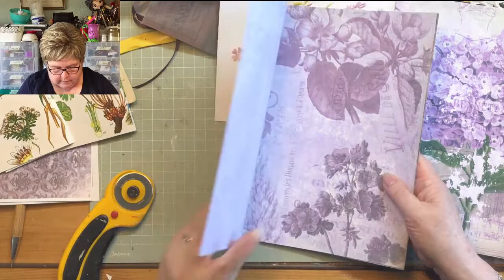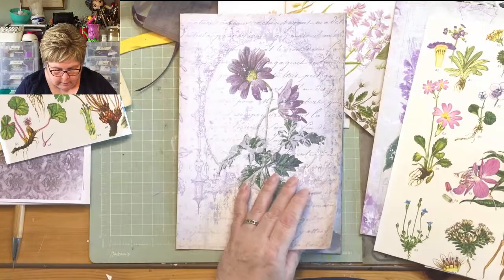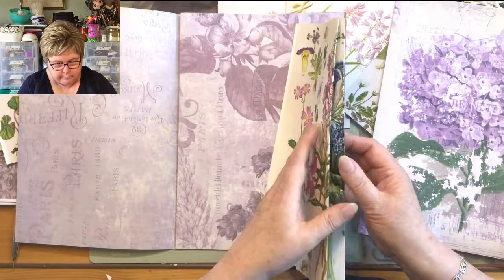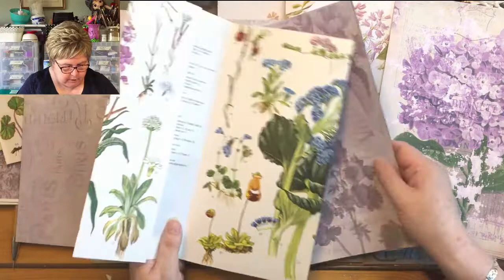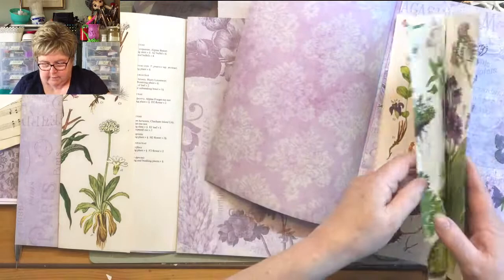Okay. So what I want then is I want my wildflowers somewhere. They're really, really pretty. Well, I'll just put them here. Put them there. And then we'll see as we go along. If we don't like it, we can shuffle things around, can't we? So that can go in there.